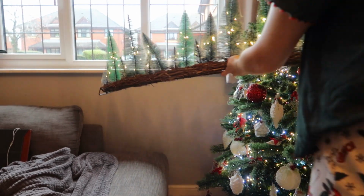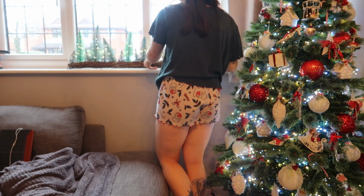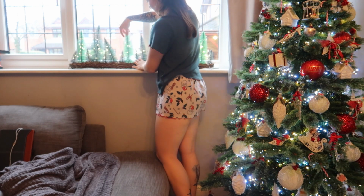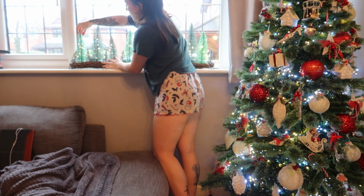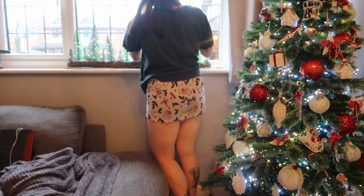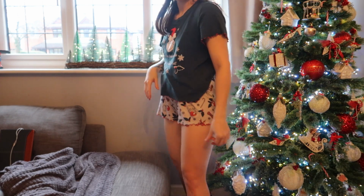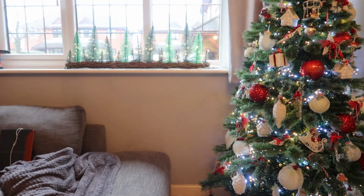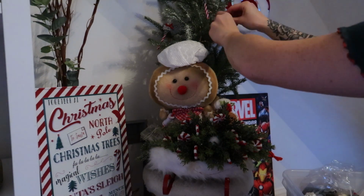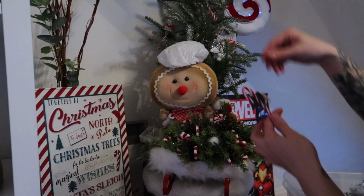So this tree display thing is from Home Bargains. It was £15. I got it this year and I just think it looks super pretty. I did add some foliage after just to bulk it out a bit more, but I forgot to film that. This was a very hard video to film because I'm constantly moving things, adding things, taking things away. So I'm sorry it's not the best video to show you what I'm actually doing, but there is a complete walkthrough at the end of the video.